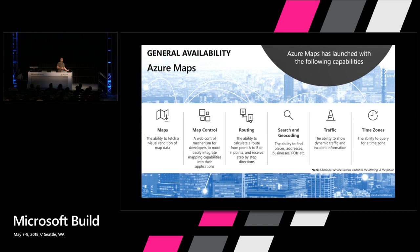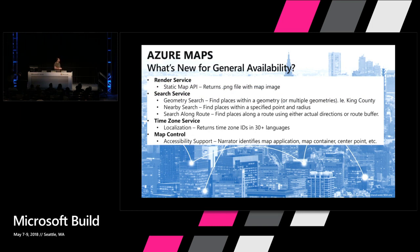The simplicity of adding an Azure Maps account to your subscription is literally go through the Azure portal, click, and you're in. If you have an Azure subscription, you can do pay-as-you-go. Super easy to get a key. It's all key-based authentication. Pass in a key to the REST services, and off you go. So what's new for GA? For those of you who were familiar with Azure LBS prior to today, a little treat for you. We've got a new API that returns static images.